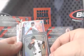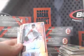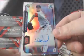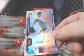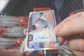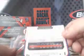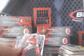And we got another refractor, Red Sox, and it's an autograph. Anthony Renato. Refractor auto for Anthony Renato. Red Sox, 101 of 499. Anthony Renato. So two autos, two chrome autos.